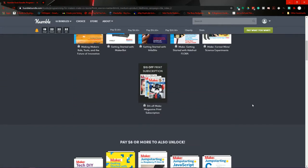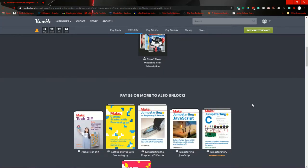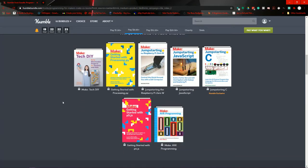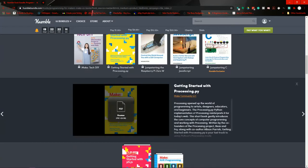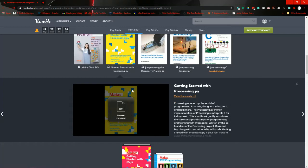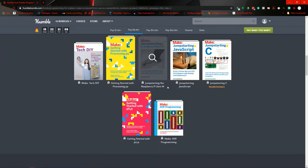Now when you go down to the lower tiers, you will also get the above tier. So for this next tier, you would pay $8 to unlock all these books. So it's Make: Tech DIY, easy electronic projects for parents and kids. Getting started with processing.py. And again, if you don't know what it is, you can click on the PDFs. You can read the little thing over here. So it's a Python implementation of Processing. So if that sounds interesting to you, this is what you need.